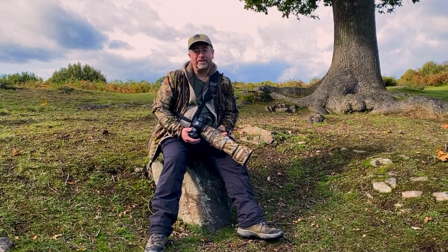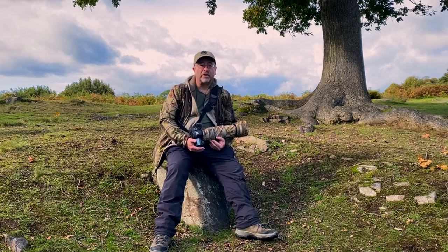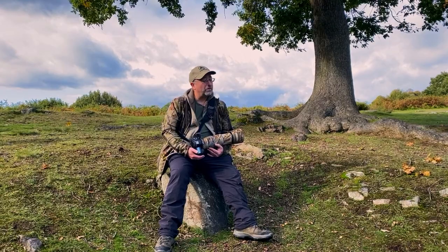Today we've come to Bradgate Park. It's a place I've been to a little while ago. Took some nice deer images. So we come back to see if we can find the deer. Potentially it's getting to rutting season now, so we might find the deer rutting as well. So hopefully we might get some nice images. So we're going to have a walk around and see what we can find. So let's go.